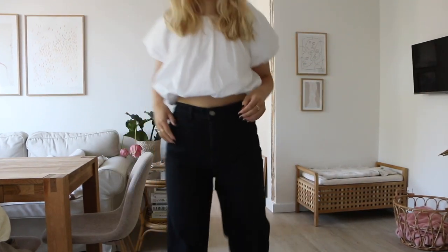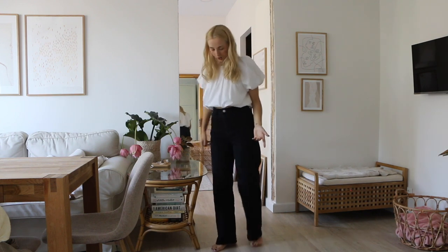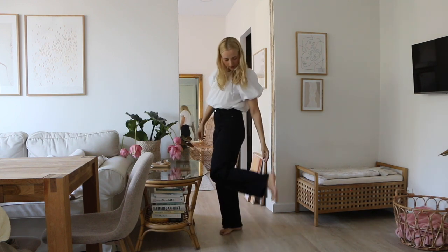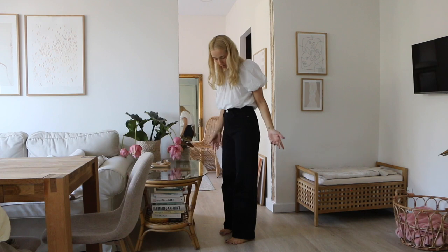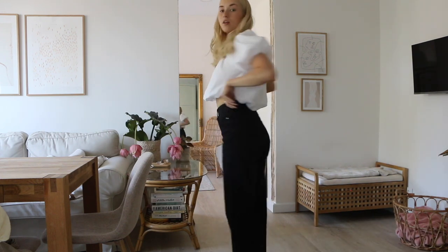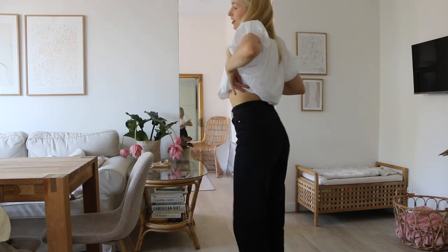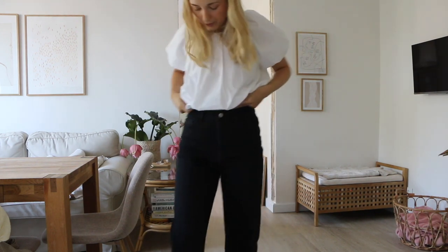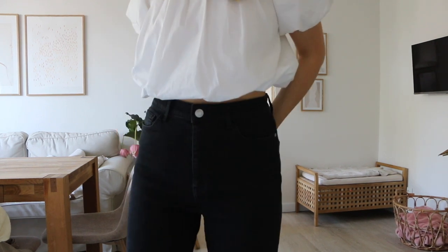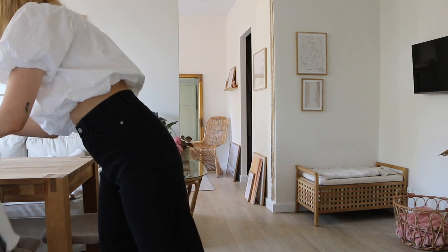So I'm gonna go back so you can see. I don't know if you guys can see the bottom, but they touch the floor. But I love that look. And yeah, they're the nicest jeans I have ever owned, hands down. They're perfection. So definitely go to Lindex to have a little look.